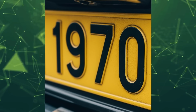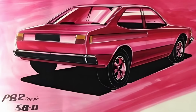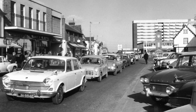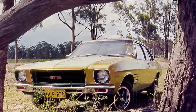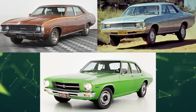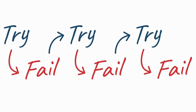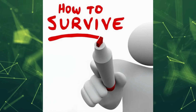In 1970, Leyland started a process of developing a new model to succeed the Marina, codenamed the P82. The problem was that Leyland's cars were all compromises, designed for the smaller roads and different driving conditions of the UK, and were no match for the larger, more robust Australian offerings from Ford, Chrysler and Holden. This repeated pattern of failure is exactly what made the P76 project so critical for their survival.